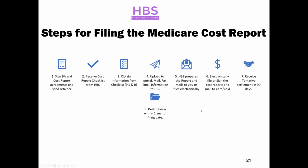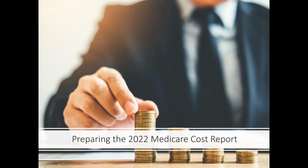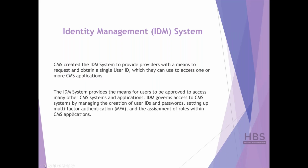We want to file your cost reports electronically. That way you can get your settlements quicker. You'll get your NPR, which is notice of program reimbursement. That's sort of how Medicare finalizes your cost report for you. So that way you can get your money quicker and get your desk review, which is that NPR, done much faster. Okay, Danny, I'm going to turn it over to you on this piece here about IDM.